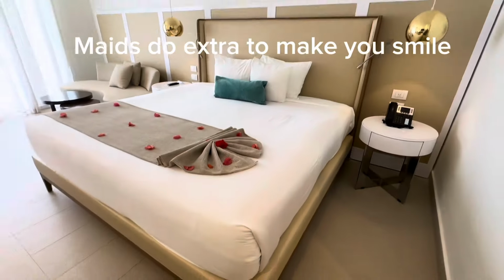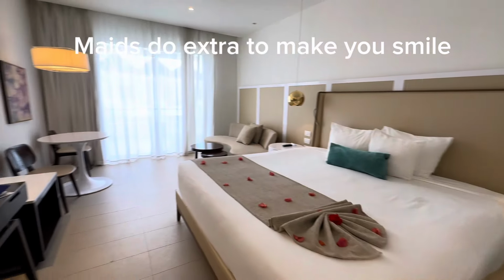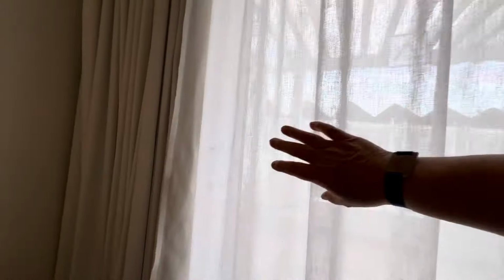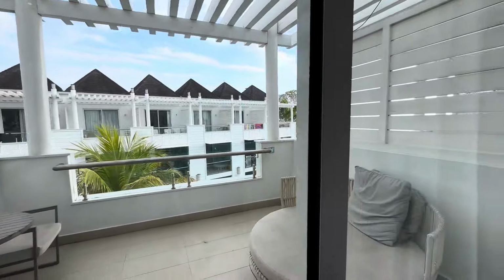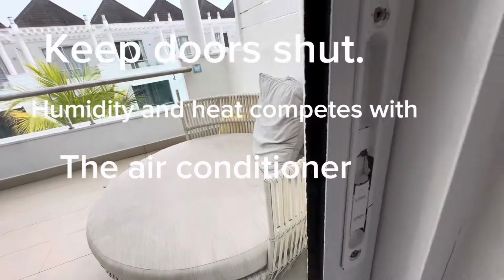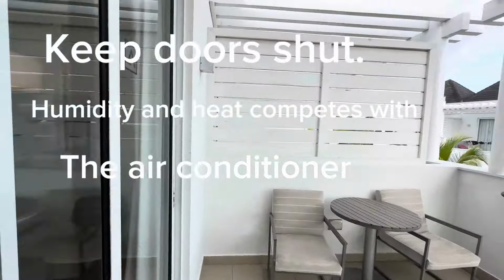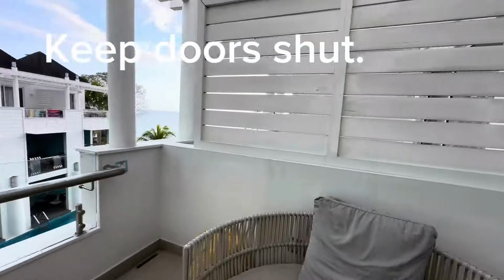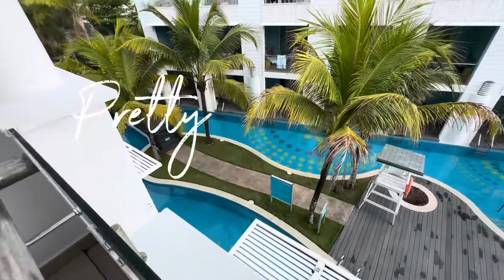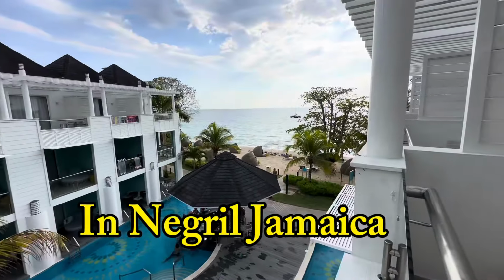We have a king-size mattress. And we have the view outside. Let's see what kind of a view we have. Look at that cool chair. And it looks like lock, open. Okay, sliding glass door, set of chairs, a little privacy on our balcony. And look at our ocean, my friends. Welcome to the Prestige Azul Beach Resort.